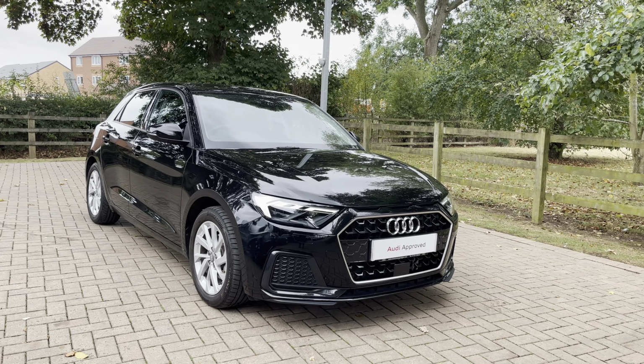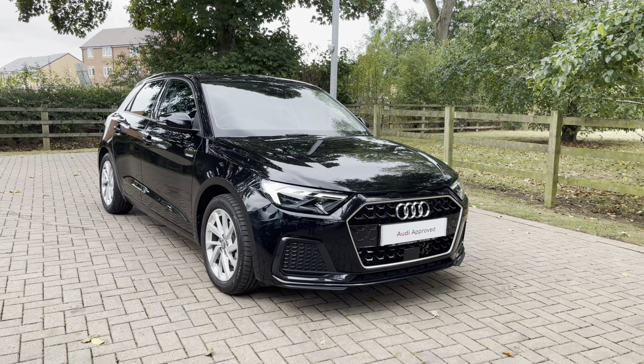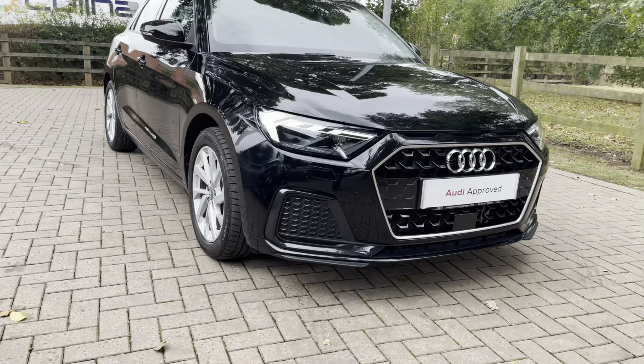Sportback Sport 30 TFSI Tronic in Mythos black metallic paintwork. This vehicle is an approved used car, so it does come with a minimum of 12 months warranty and 12 months roadside assistance. For more information, contact us now on 01785 899 417.